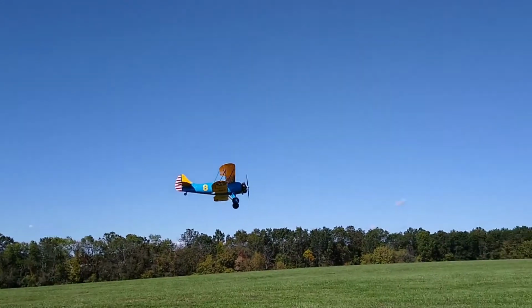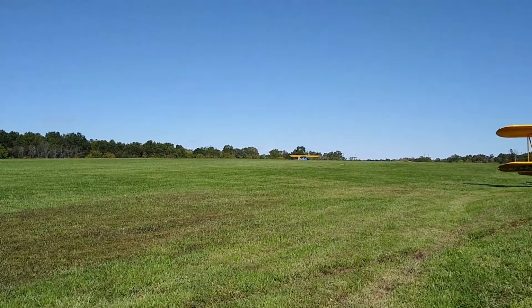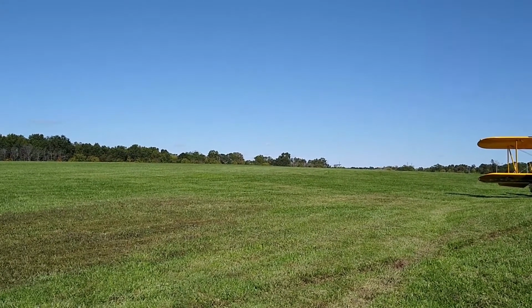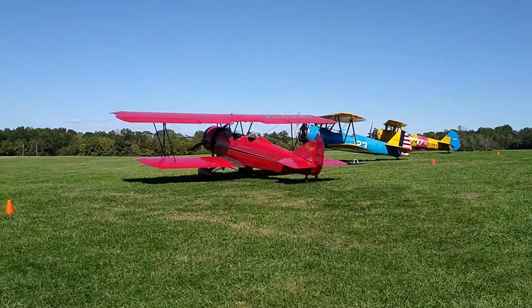Waco coming in for a landing. They're landing to the north today, so it's a little bit more of a difficult, challenging approach. And as you can see, it just disappeared because there's a huge hill right there at the beginning of the north.